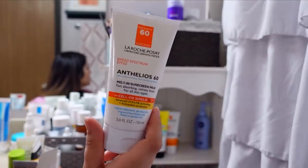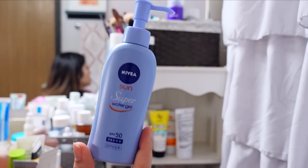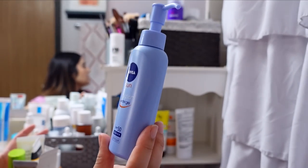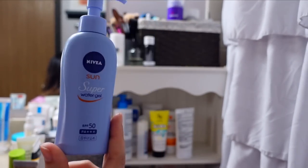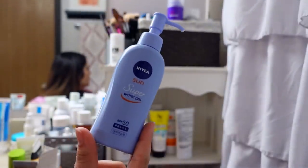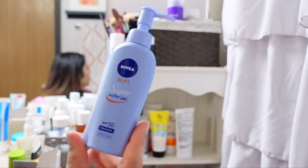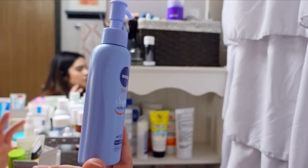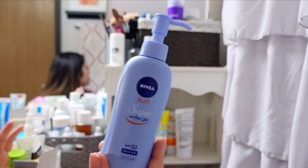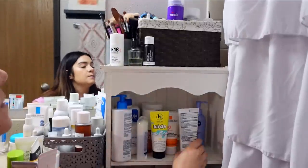It's less heavy, less greasy, and it does the job. This is an old school favorite, but sometimes it's super hard to find. This is the Nivea Super Water Gel. And this is a really nice body sunscreen, like a Japanese body sunscreen. All of these are chemical sunscreens, by the way. But finding the refill for this started to get tricky, and so I kind of gravitated away from using this. I have a little bit left, and I should really use it up because it's been open for a while.